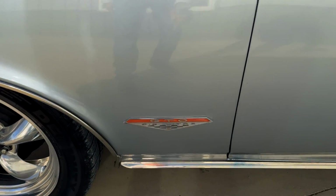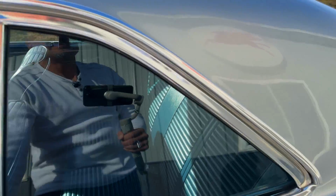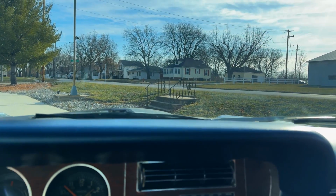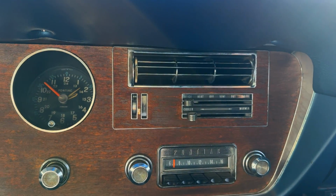Bottom of the front fender is great as well. Back of the hood lines up nice. I'm excited to drive this thing. I've heard some good things from all the techs that have driven it. It's like, oh, you need to drive that. You need to drive that GTO. Justin loved it. He said that 2-speed Powerglide's awesome in there.